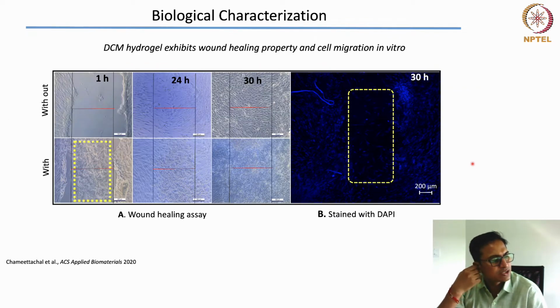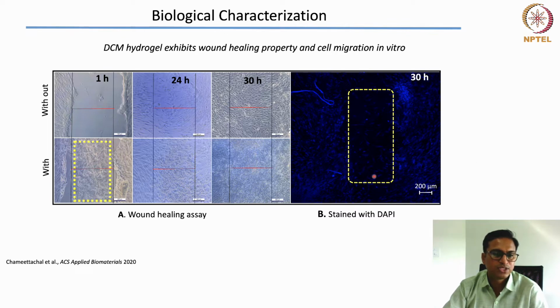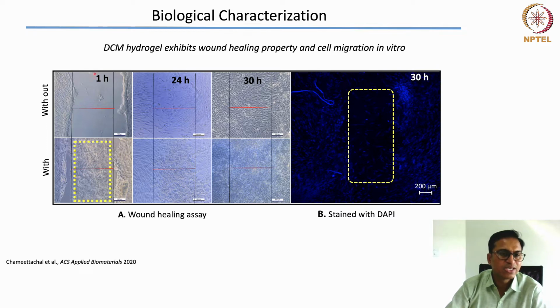The other thing we tried to understand is whether this hydrogel can support cell migration within the gel or not. Suppose we put cells within the gel, whether the cells would be able to migrate within the gel or not. One way to understand this is the wound healing assay. Typically, in a wound healing assay, we first culture the cells in a tissue culture plate and grow them to full extent. When the cells are fully grown and confluent, we create a wound with a pipette, like this, so that the cells are gone from there and two fronts of cells are present. Now we see whether these two fronts can bridge the gap and meet upon time. That is the wound healing assay.